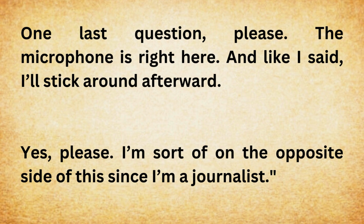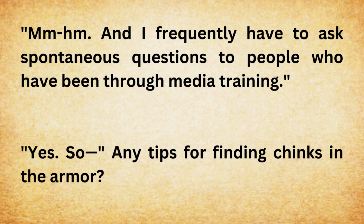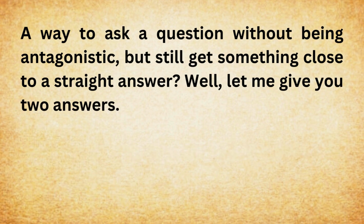One last question, please. The microphone is right here. And like I said, I'll stick around afterward. Yes, please. I'm sort of on the opposite side of this since I'm a journalist. And I frequently have to ask spontaneous questions to people who have been through media training. So, any tips for finding chinks in the armor? A way to ask a question without being antagonistic, but still get something close to a straight answer?